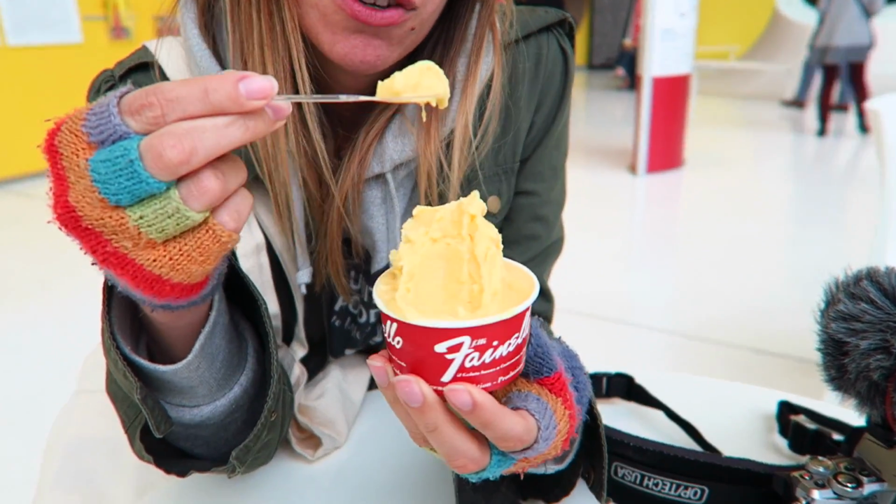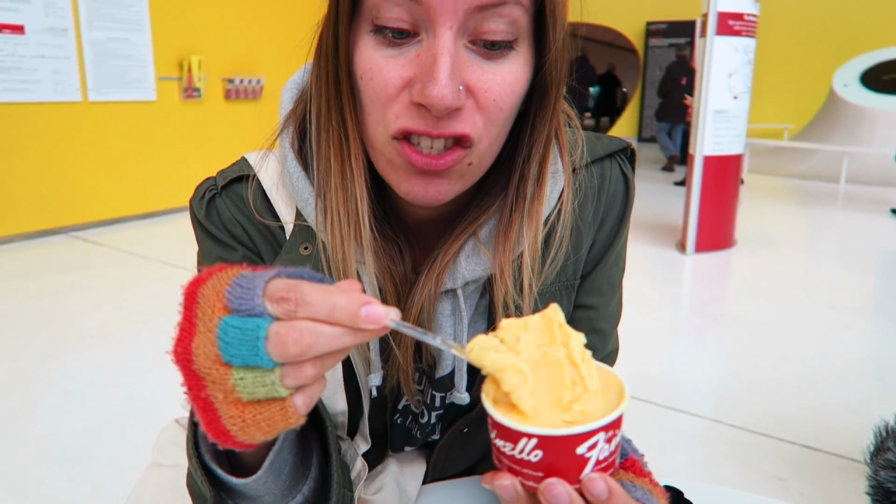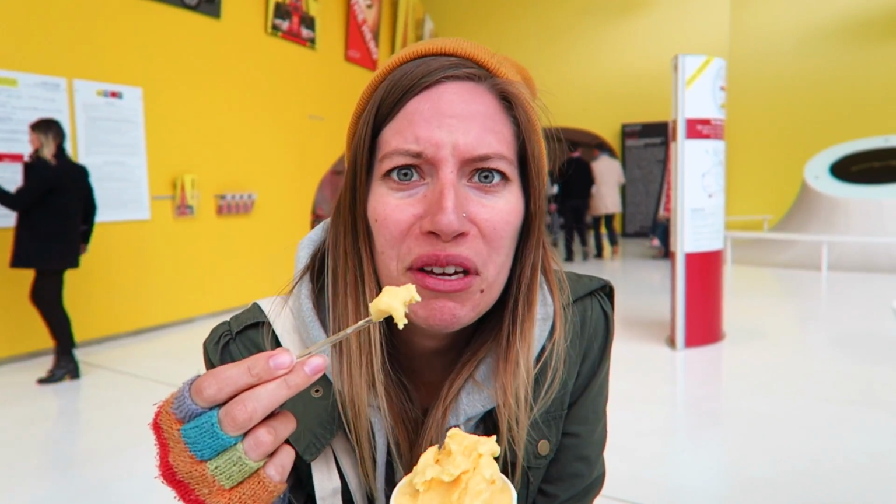And because this is an Italian museum, everyone's having coffee. I'm having gelato. This flavor is called Paradiso. I think it's mango. It's amazing. So who cares about cars when you can eat gelato?